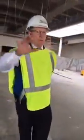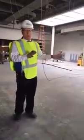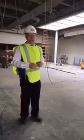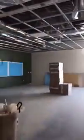As we make our way back into this area here, this will be an open area with lots of soft seating for the students, just areas where they can gather before they have to go to class, during their class, or in between their classes. So behind us would be a geography and history classroom for our middle school students.